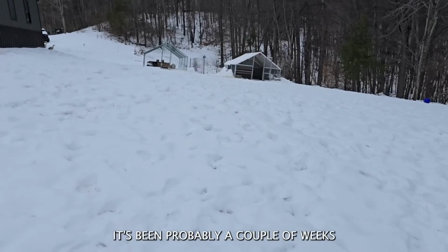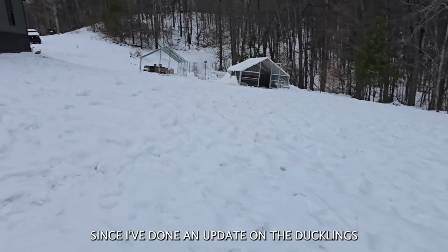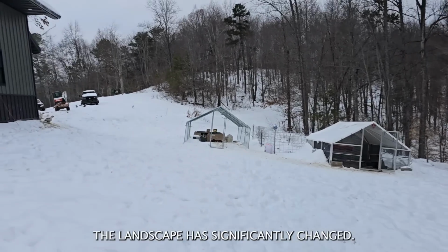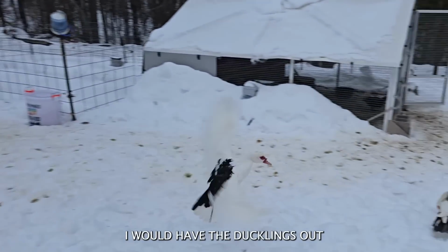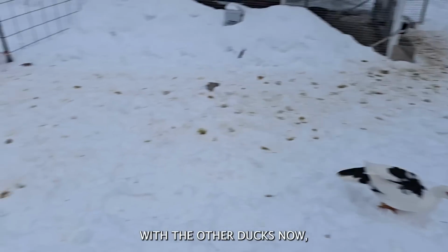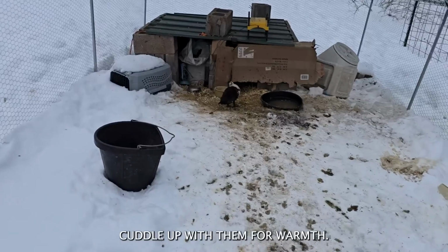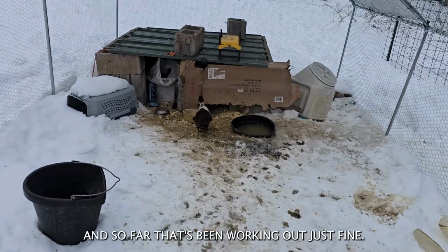Alright, it's been probably a couple weeks since I've done an update on the ducklings and the chickens. As you can see, the landscape has significantly changed. I would have the ducklings out with the other ducks now, but the chicks are still quite small, and they need to cuddle up with them for warmth, and so far that's been working out just fine.